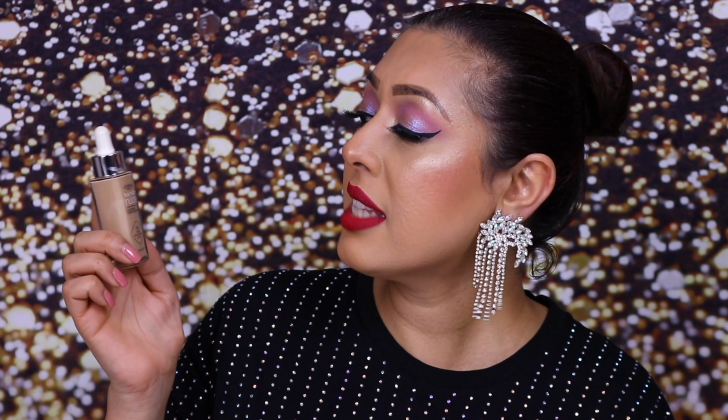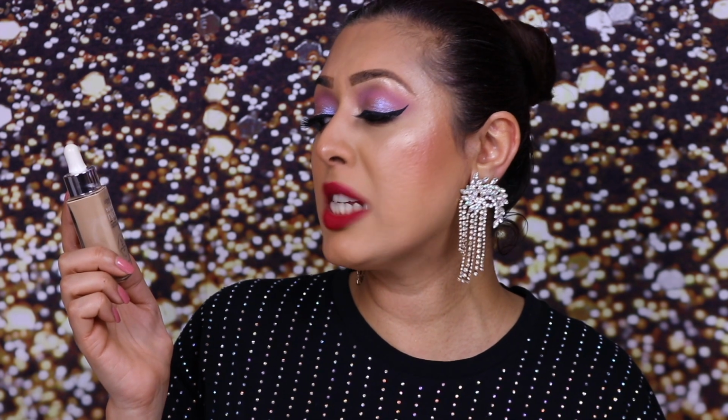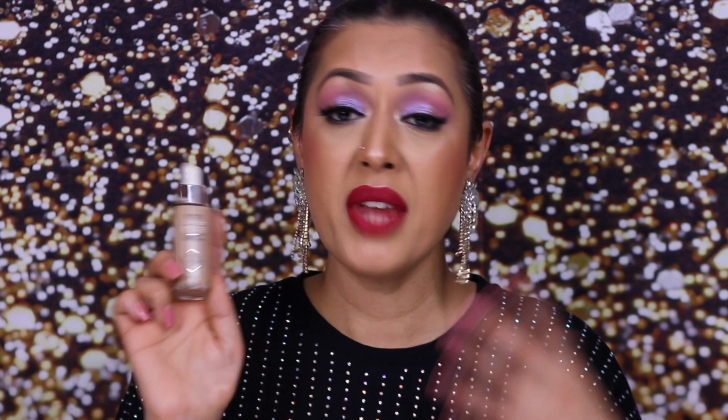Last foundation, or base product if you want to call it, just realize half of these products aren't even foundations. This is the L'Oreal True Match Nude Plumping Tinted Serum, which contains 1% pure hyaluronic acid. My shade is number 4 to 5 medium. Again, it's a tinted moisturizer basically, or they call it a tinted serum because it contains hyaluronic acid, which is there to hydrate your skin.